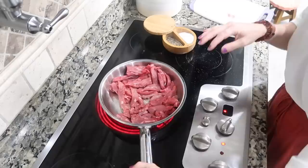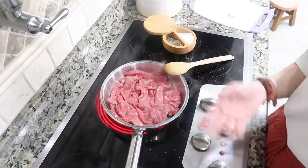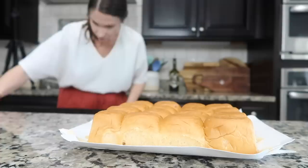Could have had a better sizzle there. Some salt and pepper. Keeping it simple here. I should have got a bigger pan, but I wanted to use the one that would give it a good sear. So, you know, you work with what you have. While that is cooking behind me, it's only gonna take a few minutes.